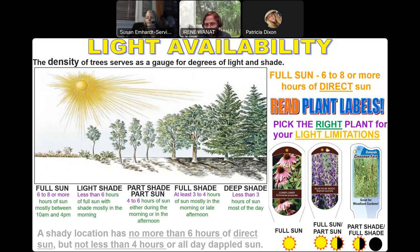And read your labels. When you do read your labels, they will always have some sort of symbol that will tell you what kind of sunlight it needs. This is full sun, and it will have a sun. And with full sun, some plants have more than one choice. This one, Baptisia, you can plant either in full sun or in part shade.